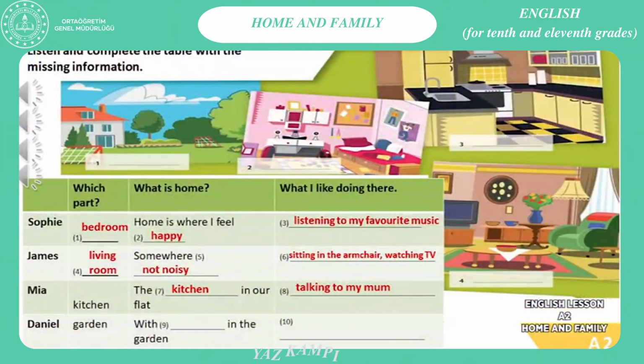Where's home for you? My garden. Your garden? Yes, we've got a really big garden. And what do you like best there? I like playing football there with my friends. It's great. I can forget about everything and just enjoy myself. I think when I'm with my friends, I always feel like I'm at home.